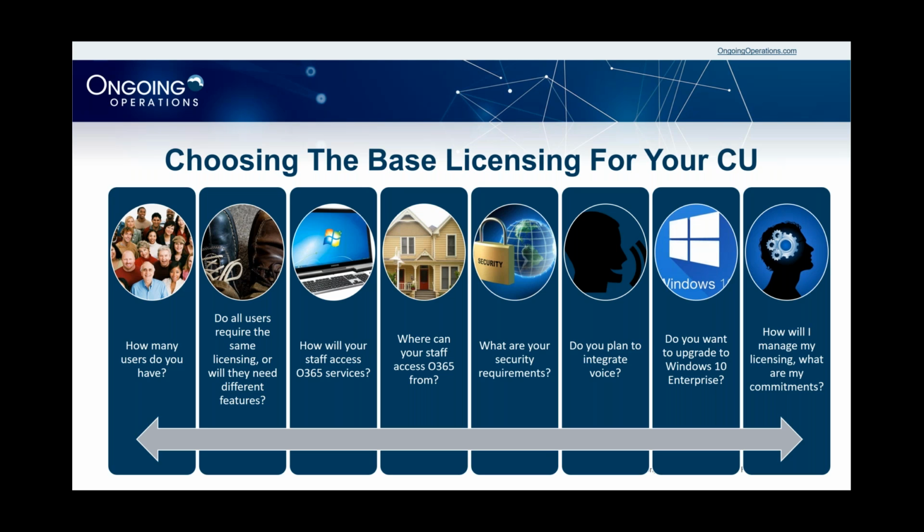With some licenses, you can actually get the upgrade from Windows 10 Pro to Windows 10 Enterprise. So there are some opportunities where you can use that feature to make sure that all of your users' endpoints are on the same Windows 10 Enterprise. And then, how will I manage my licensing?